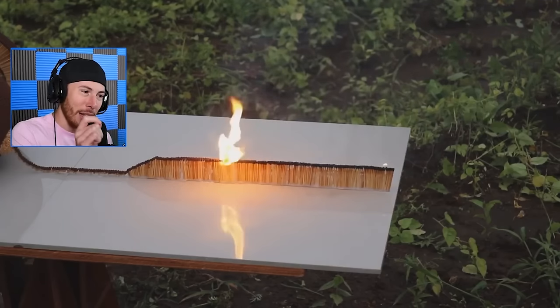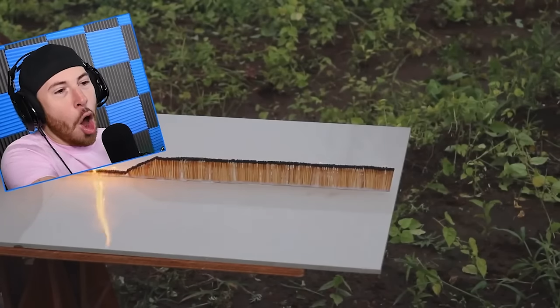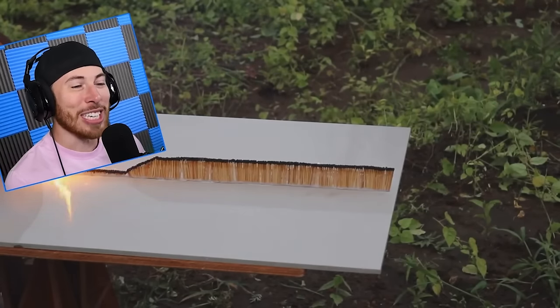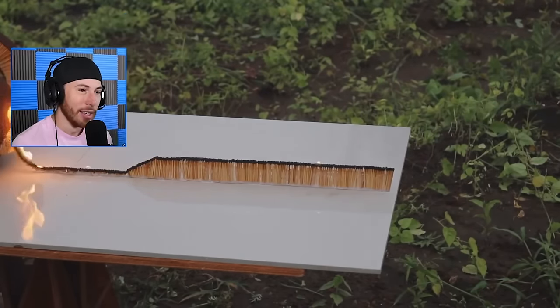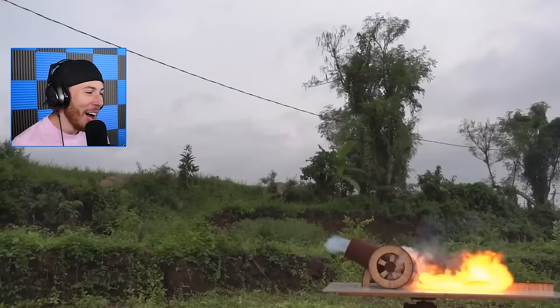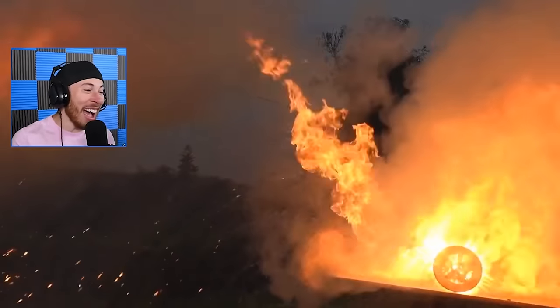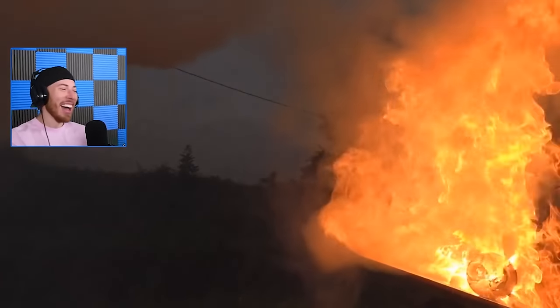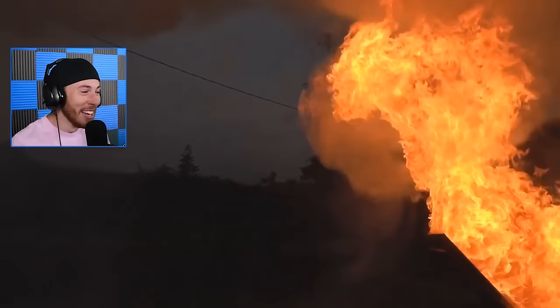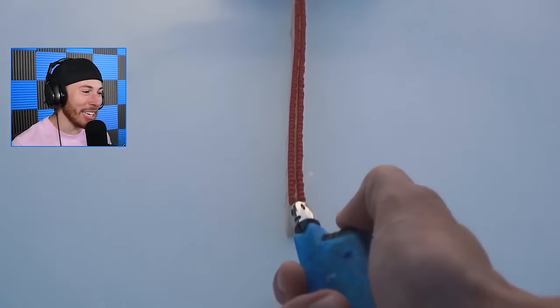As you guys can see, we've lit this nice little fuse all the way from the front to the back of the cannon, which is absolutely insane looking. And it's... oh my God. What the... That is insane. Oh, I hope they have some fire extinguishers, bro.